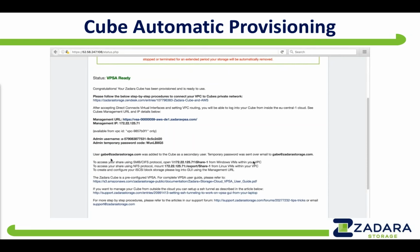Any other questions? Yeah, two questions. One, someone asked about the benefits of using a Cube over a standalone VPSA. Well, the VPSA is obviously a great option, and the Cube is actually just built on the VPSA technology, so it's an automatic deploy.